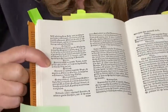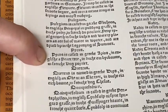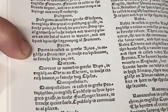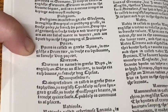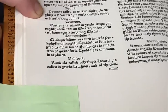That small entry here where my finger points is the entry on the pears, and it gives the Latin name followed by the Greek, the English pear, the Dutch and the French.